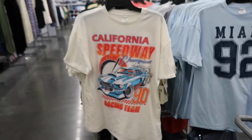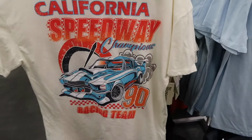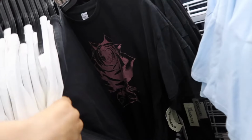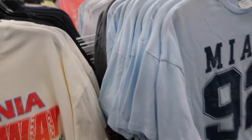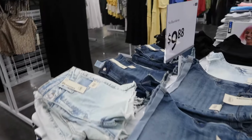Also new oversized graphic tees from No Boundaries. So these have that crew neckline, relaxed fit, California Speedway with the car. There's black with the pink rose, the light blue with Miami at 92. And then what does it say? Cherries, and it says sweet or strawberries. And those are $9.98.